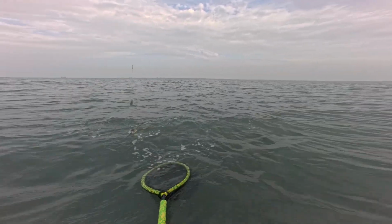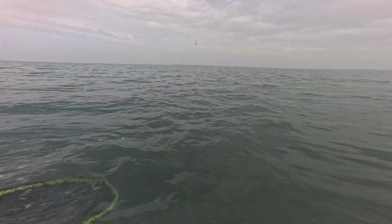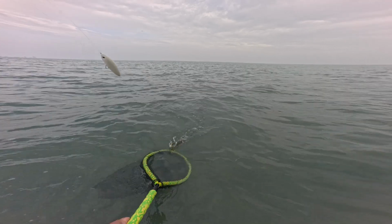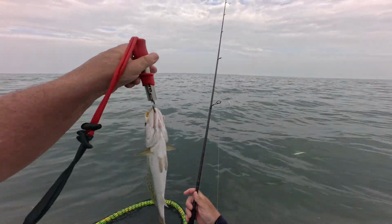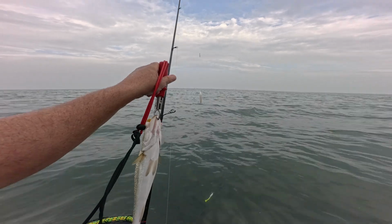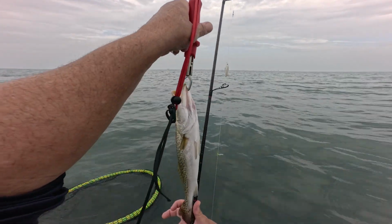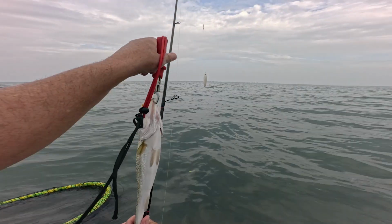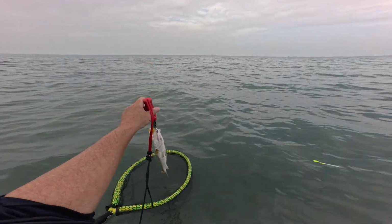Very acrobatic, I gotta hurry up and get him in the net, because you know how they are. They get out of those things fast. Yeah, they do. Whew, got him in the net. I think this one's gonna make the cut, to tell you the truth. Oh yeah, 16 inches all day long. She's skinnier though, so maybe she just laid her eggs or something, I don't know. 16 inches all day long.